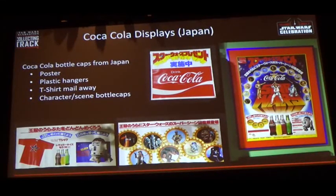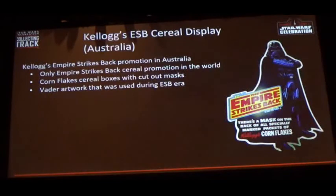But the poster is incredible too, because it has this awesome artwork. Like it looks like Luke took a 2,000 watt hair dryer and blow dried his hair to full 70s form. But I love how it shows all the different Coke brands, all the bottles, and just beautiful artwork on all the stuff. So these are very tough displays to find. Even collectors in Japan have a tough time finding these.